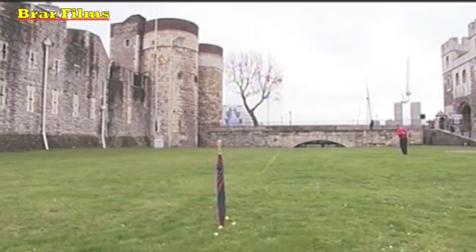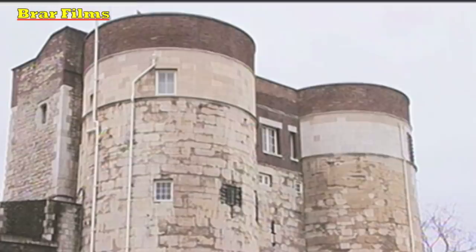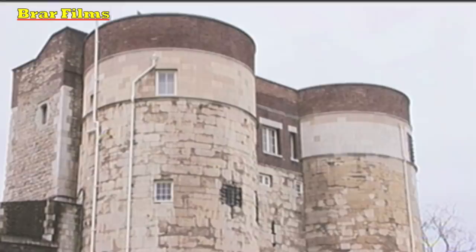Well, it's actually a fantastic place to live, it really is. I mean, there's my house there, the Byward Tower. And to think that, you know, hundreds of years ago, it was used as a prison. I mean, it's fantastic, really.